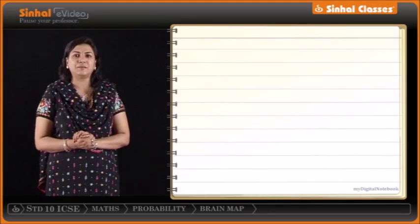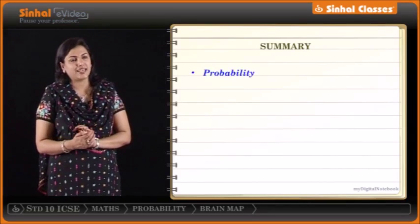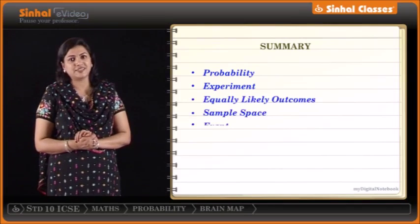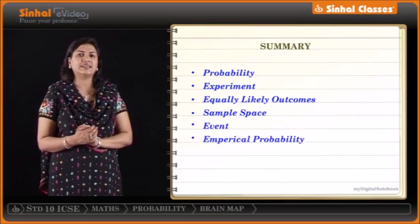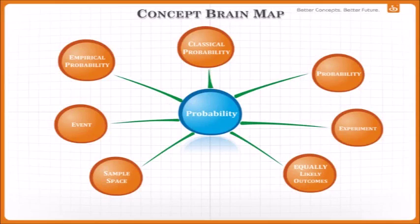Now let's look at the brain map of this topic. We have now seen what is probability, experiment, equally likely outcomes, sample space, event, empirical probability, and classical probability. Let's revise them at a glance. What is probability? It is the chance that something may happen. Then we had seen experiment. In statistics, when we do a research, it is called experiment. Then we had seen equally likely outcomes. 2 outcomes are called equally likely if they both have an equal chance of occurring.